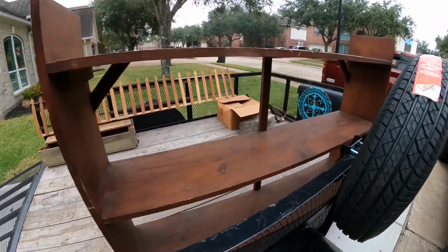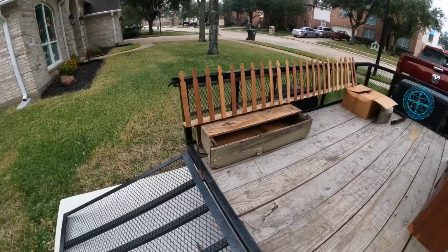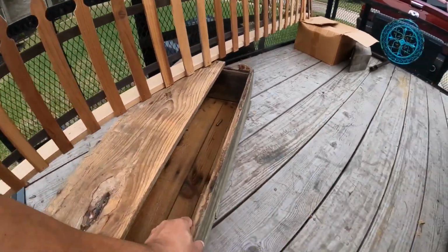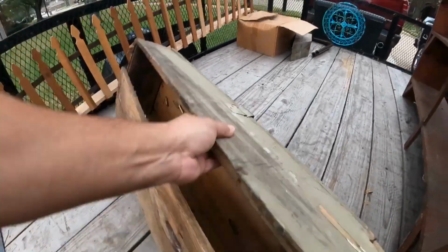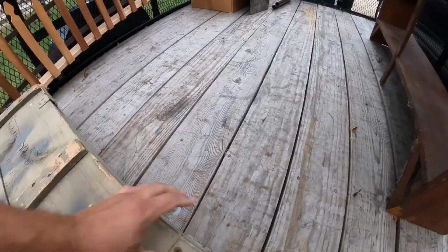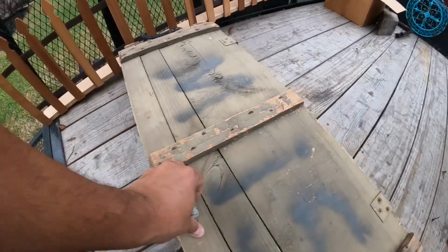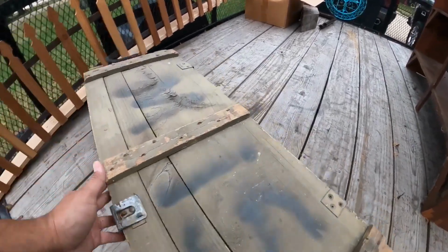They are solid wood. Oh yeah, I forgot to get this guy out. Now, someone made a project out of this, which is kind of a shame because these can go for some good money. Looks like the bottom piece is broke, but this might be already all together. We can't even open it anymore. Let's see.